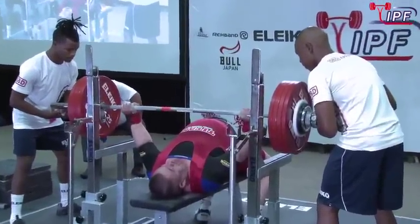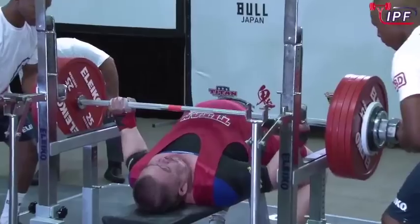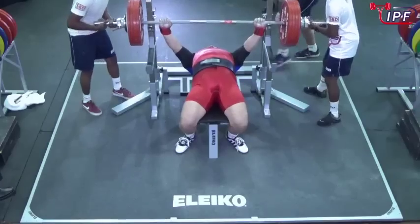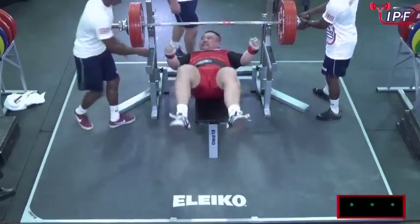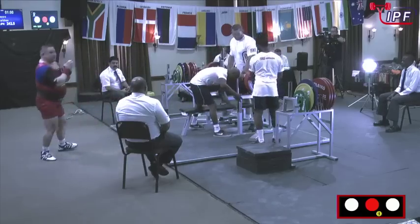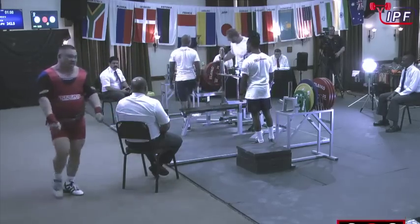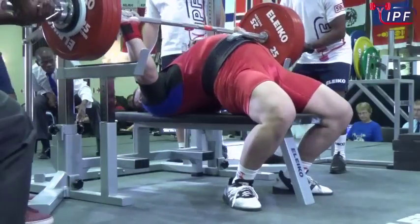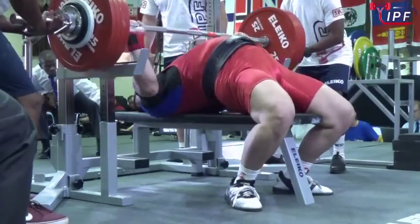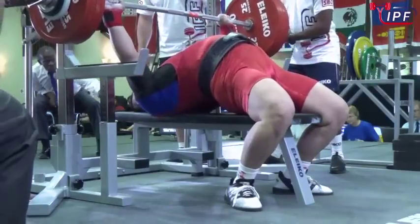Okay. I held him at the top there. His feet were still moving. Very easy touch. Nice fast press. Fine. Yeah. Very good. 2-1, a good lift. Yeah, he's got to be happy with that. 2-1 will do it. Yep. 2 out of 3 is good enough.